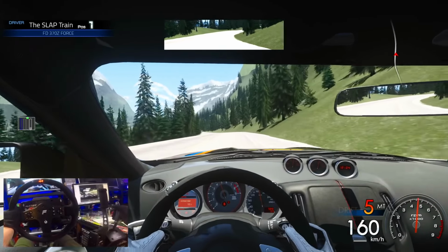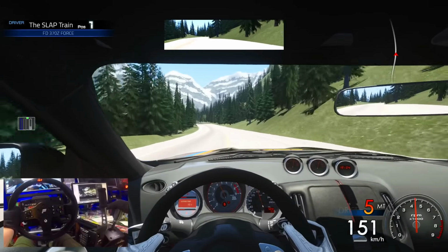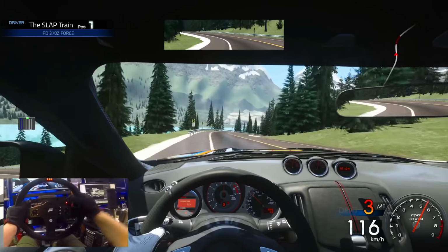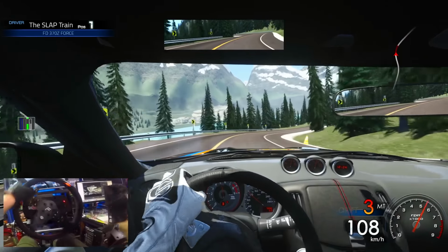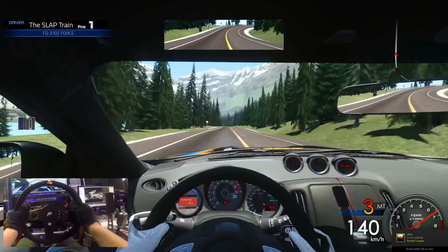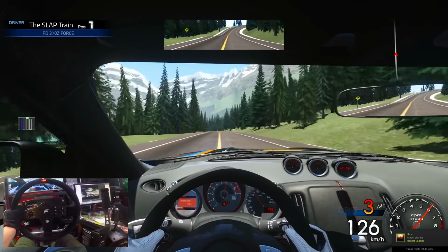And obviously, as you guys can see, this is going to be a ride. This thing is no joke. And I do believe that we have cosmetic damage on. So if I do end up crashing, the window is going to go with it. So I'm really hoping that does not happen. We're just getting the tires nice and warm right now, man. That's all we're doing.